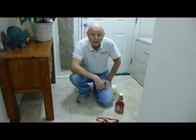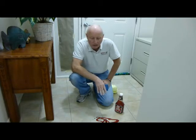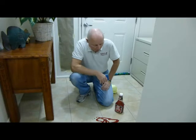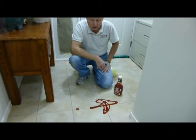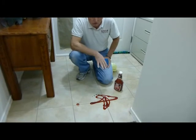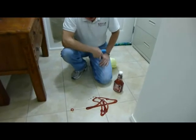Here we are back at the original house we did a few days ago. The color seal has dried up now, and this is a realistic scenario to show you the benefits and just how well this product works. What we've got here is some ketchup, probably one of the worst things you can spill on your floor. As you saw previously in the other tile, when the grout gets wet, it changes color.